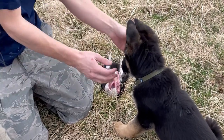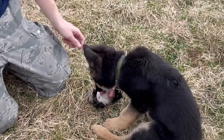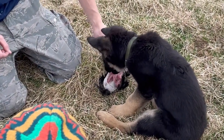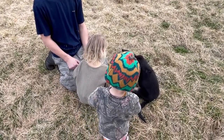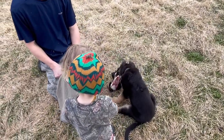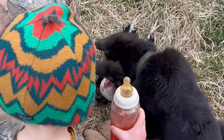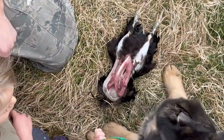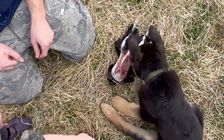So that's what we're doing here, is just practicing teaching her that it's good that we're around her and helping her learn that we can take things but that we'll give it back and we'll always reward her, and that it's a good thing, and that also we're the bosses and we can do whatever we want. So this is just really good for her, and she's never shown any aggression. She's been amazing with this, but I just want to make sure it never turns into anything in the future. So all this is very important for that.